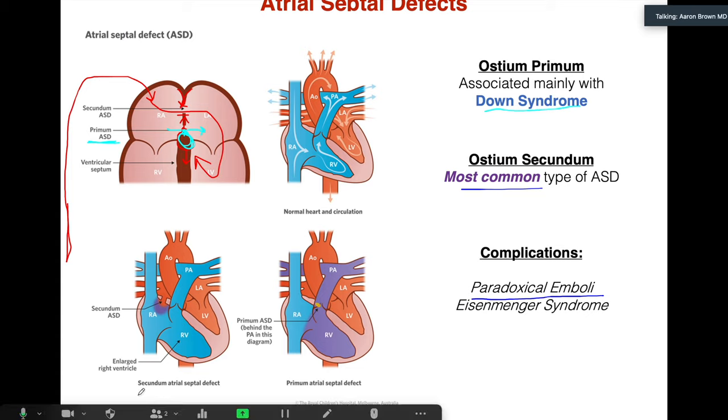Right to left shunts, what can we say about them? Cyanotic and early in life. I mean, if you have blood going from the right to the left, that is absolutely going to be cyanotic. You're going to have deoxygenated blood mixing with oxygenated. There's the five terrible T's, which help us remember the causes. Tetralogy of Fallot, transposed great vessels, truncus arteriosus, tricuspid atresia, total anomalous pulmonary vein.